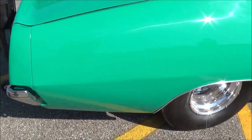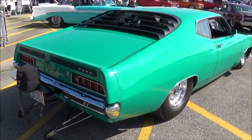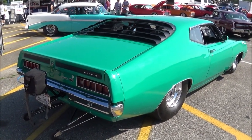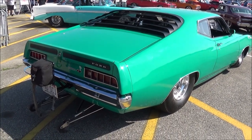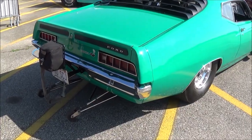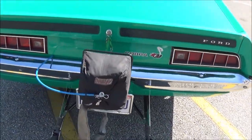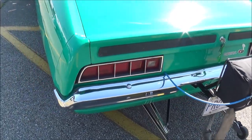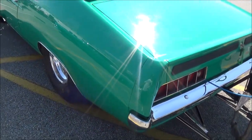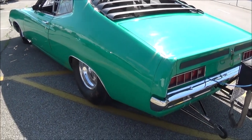So I imagine it's a beast on the street, huh? That's a handful for sure. I really haven't had a lot of time with it since I got it back. Canadian winters, we don't get a lot of road time. Pretty much. You said you got it back. Where was it? Well, when it was at A&D getting the chassis done.